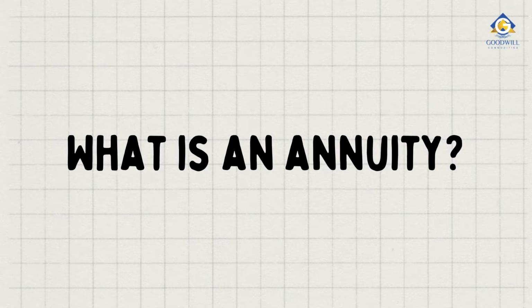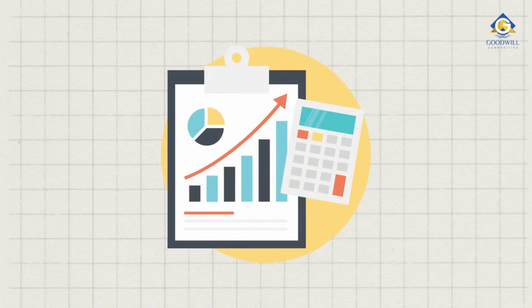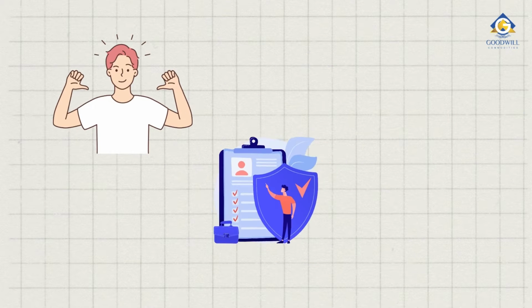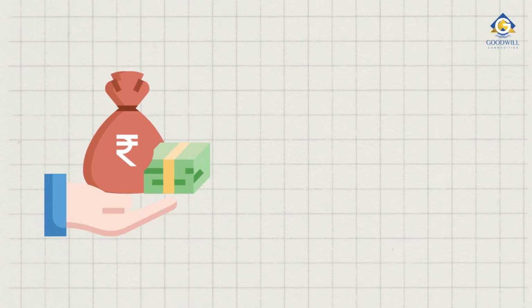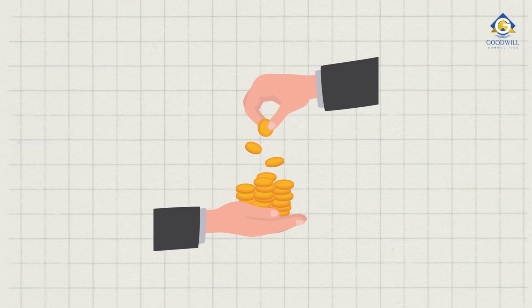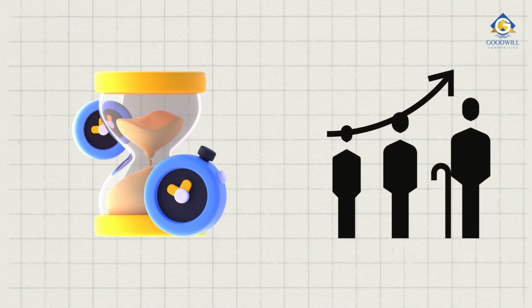What is an annuity? Well, simply put, an annuity is a financial product designed to provide a stream of income over a specified period. It's like a contract between you and an insurance company or financial institution. You invest a lump sum or make periodic payments, and in return, you receive regular payments, typically monthly, for a set duration or even for the rest of your life.